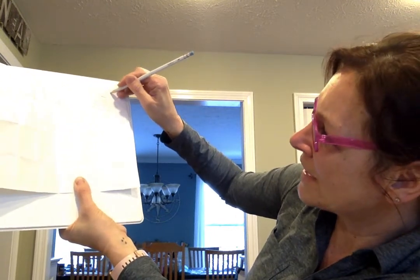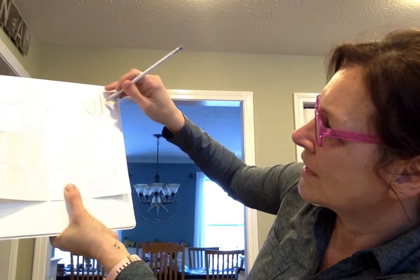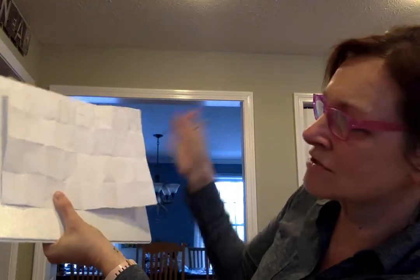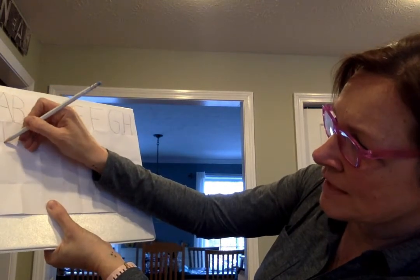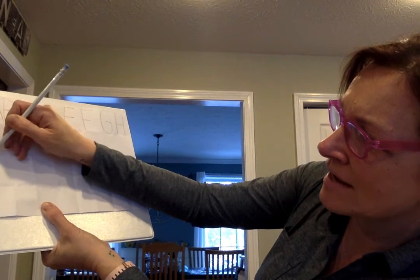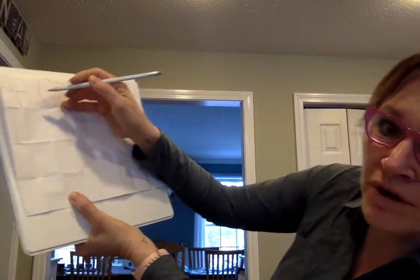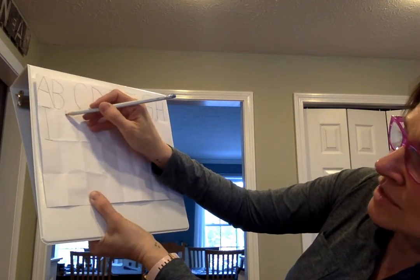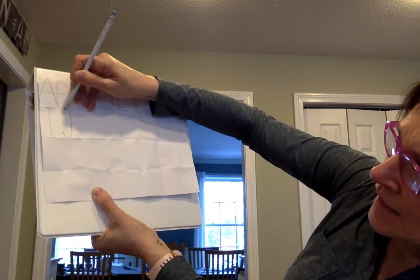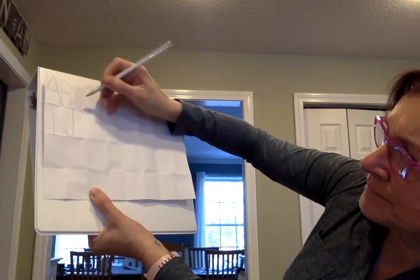H, big line down. This is a corner starting. Big line down, little line across the middle. I, center starter. Start in the middle, big line down, frog, jump back up, a little hat, and some little shoes. J, this is one we just practiced. Start in the center, big line down, curve up towards high smiley, and then little hat on the top. Remember, high smiley's on this side.